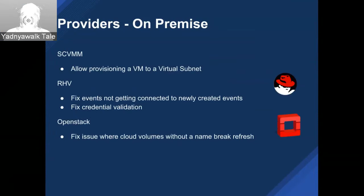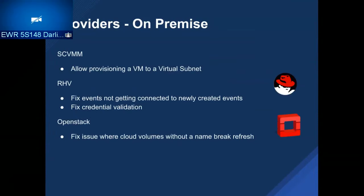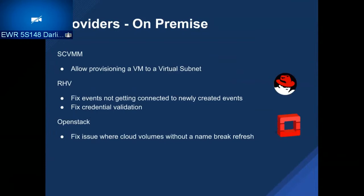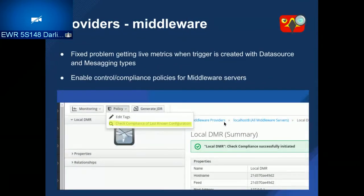Next slide. Just one second, let me just mute somebody who's not muted. Someone's getting the mute hammer. I got it. Okay. One second. There we go.